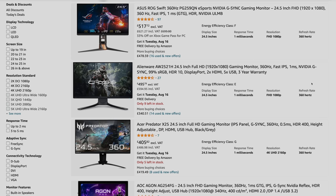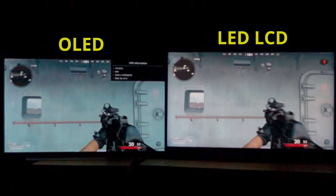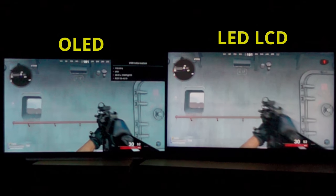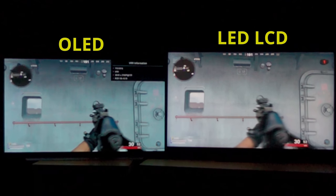One thing I haven't done in this video is to compare the 240Hz OLED screen against a 360Hz or even 480Hz LED LCD monitor. But OLED's motion advantage over LED LCD goes beyond mere refresh rate figures, as I've demonstrated in this OLED vs. LCD side-by-side comparison video you can watch by clicking here.